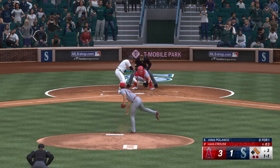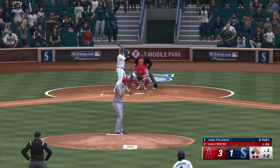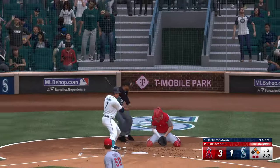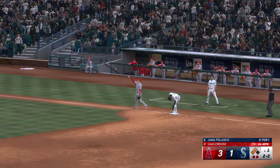The batter now, Jorge Polanco. And that one fouled off. Two outs, couple of base runners at first and second. Two and two. In the dirt. Tag safe. He's in at third on the wild pitch.